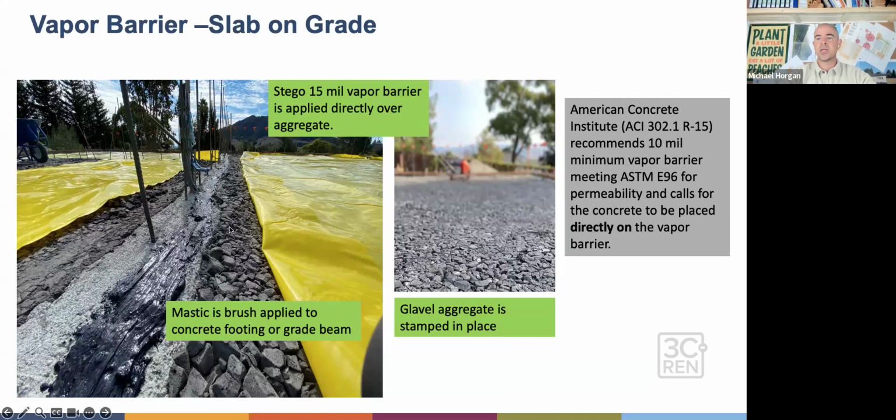So we're actually getting an insulation layer underneath our vapor barrier, and we're sealing that vapor barrier at all edges. So this is the mastic that we apply over grade beams to ensure that that seals down over the grade beams. And we apply that same mastic around the slab edges before we pour what's called a cold joint slab.